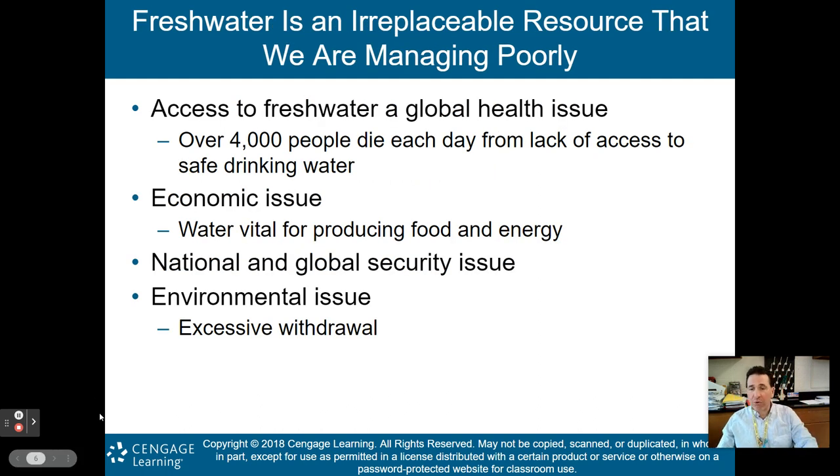So fresh water is an irreplaceable resource that we are managing poorly. Access to fresh water is a global health issue. Over 4,000 people die each day from lack of access to safe drinking water. It's an economic issue. Water is vital for producing food and energy. We spoke about it when we spoke about mass food production in a previous chapter, how there's so much water that is needed to produce food on a mass scale.